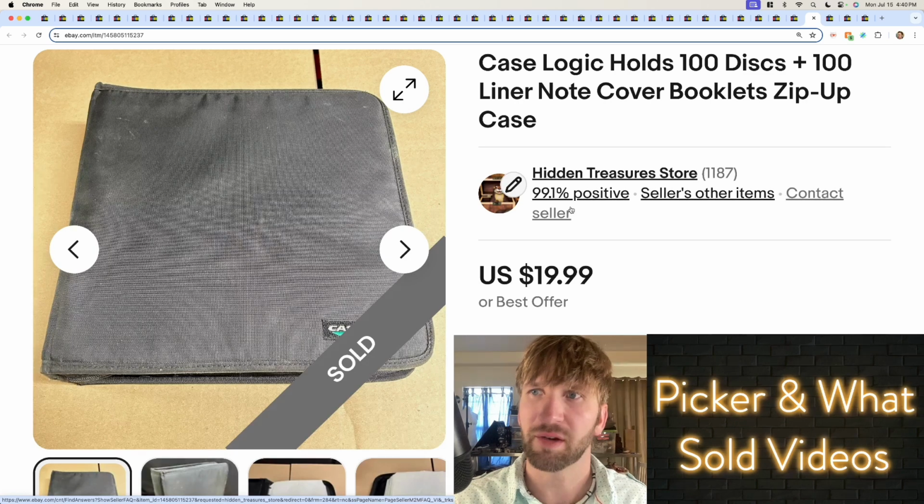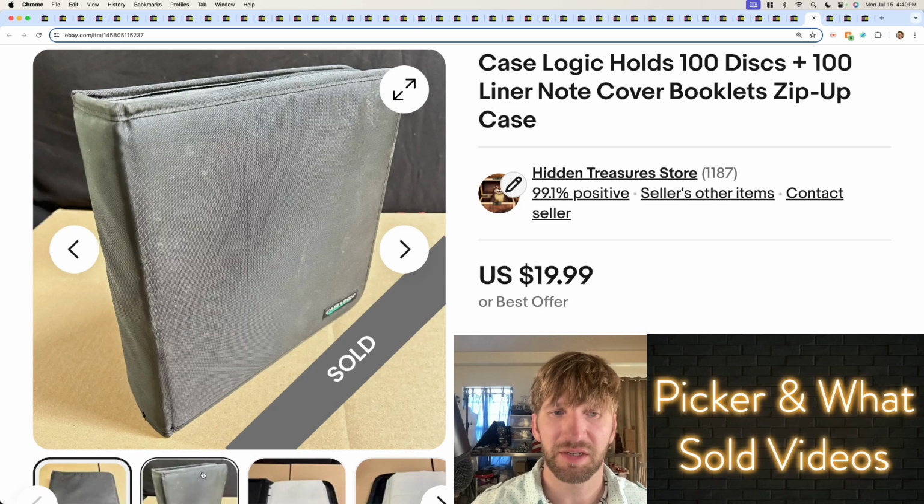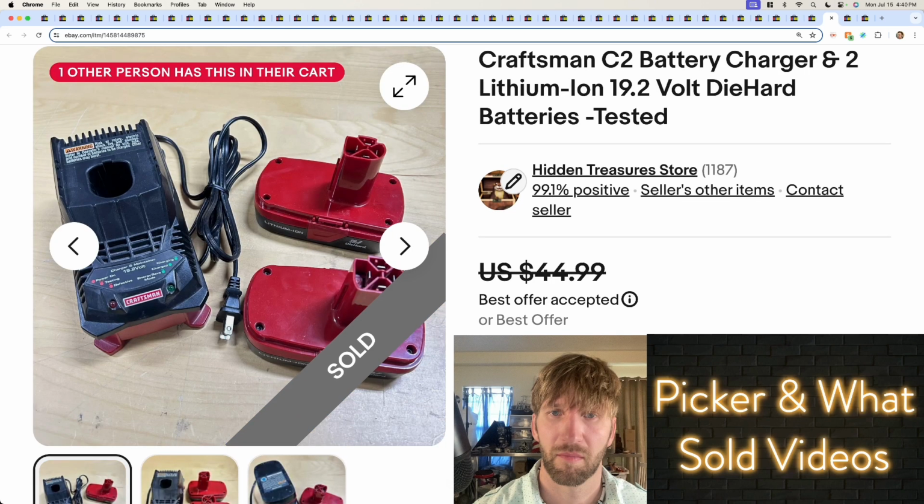Case Logic 100 disc CD case. These are really good because people will have these cases already, and when they get more CDs to their collection, this is my speculation, I'm assuming, they want to order the exact same case so that they have matching cases on their shelf. This Craftsman batteries and charger sold for $39.99.